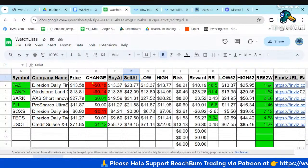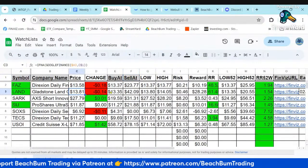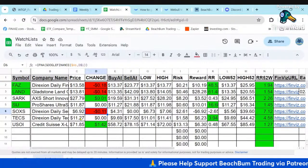So we can see our top swing trading stocks to watch. We see FAZ and LAND were down. Again, LAND's getting pretty close to my ideal buy price. We see SOXS, they tried to push semiconductors up a little bit on Friday. TECS was flat.